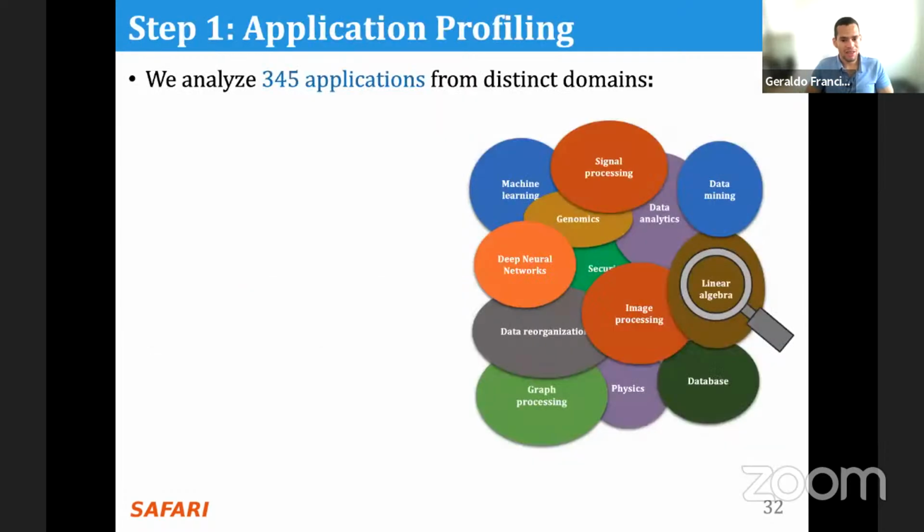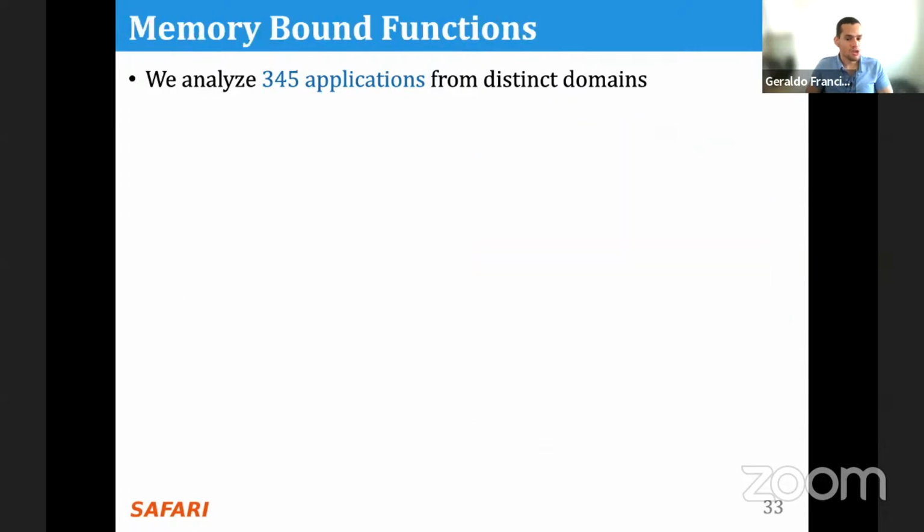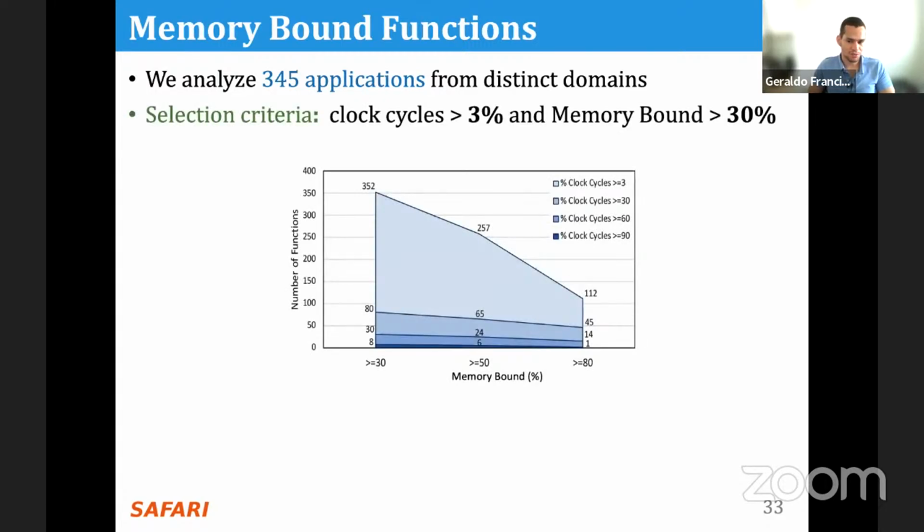So in this work, we analyzed 345 applications from varying domains, those being graph processing, deep neural networks, physics, high-performance computing, genomics, and many more. We observed that applications that benefit from NDP and suffer from memory bottlenecks have a memory bound metric greater than 30% and take at least 3% of the clock cycles of the total application.